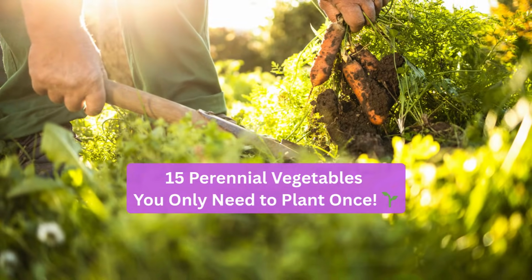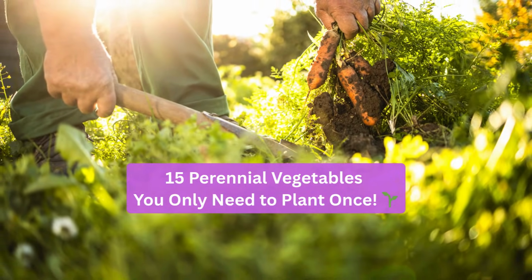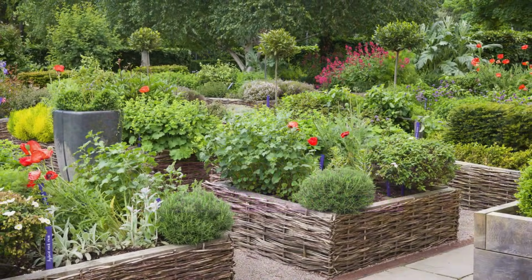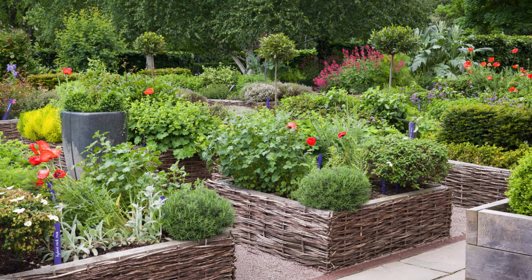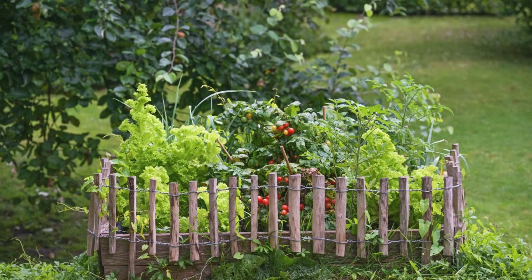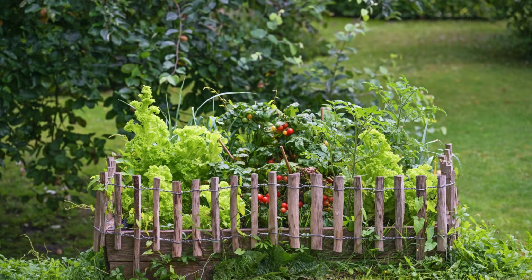Hi, it's your garden Stordinger from Munich, and today we're going to make life easy, really easy, because I'll show you 15 perennial vegetables you plant once and then harvest forever. They come back year after year like that annoying neighbor, only tastier. Plant once, harvest forever, that's the promise. So grab a coffee, put your feet up, and let's dig into the garden bed that keeps on giving.